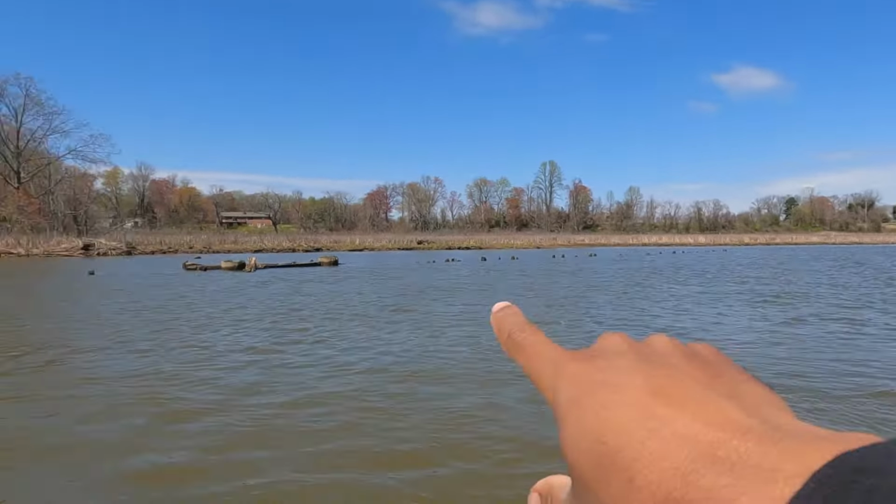Alrighty, we are back over here where we caught that channel catfish. We were right about in here. So we're gonna go up a little bit further and drop anchor and try to fish this spot again, because we didn't have any other luck at the other spots. We had a couple bites, but that was really it. So we're returning to where we caught that channel cat, and we're gonna see if there's anything else lurking around, and then we'll go from there.